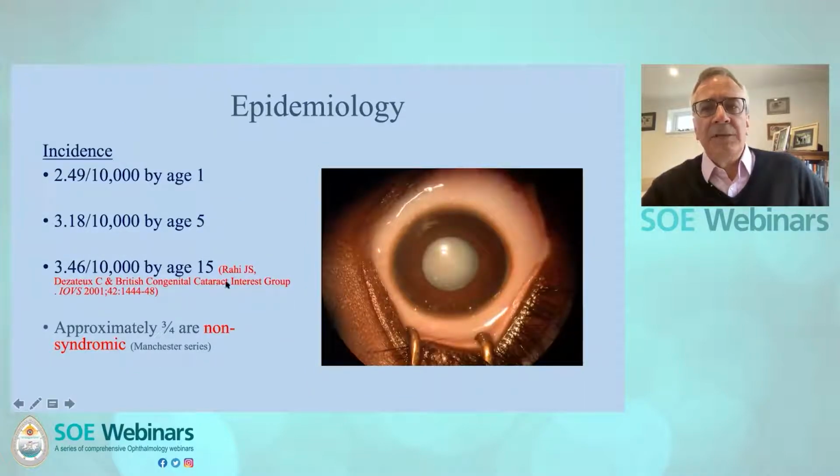What's the epidemiology of congenital cataract? Well, the work that was done by my colleague, Professor Jugnu Rahi, with the British Congenital Cataract Interest Group indicated the incidence, certainly in the UK and Ireland, is around 2.5 per 10,000 by the age of 1. And this is similar to other studies that have been carried out in the developed world. The incidence is higher in the developing world because of prenatal infection and environmental causes. This incidence increases by the age of 5 to around 3, and a little bit higher by the age of 15, again relating to developmental and environmental causes. We know that around 3/4 of pediatric and congenital cataracts are non-syndromic.